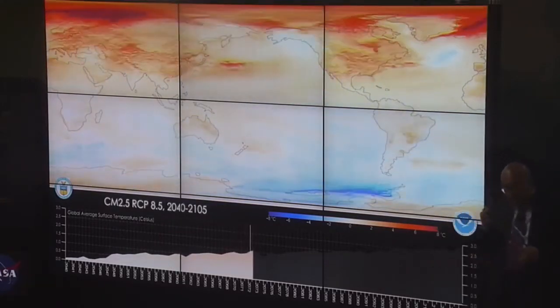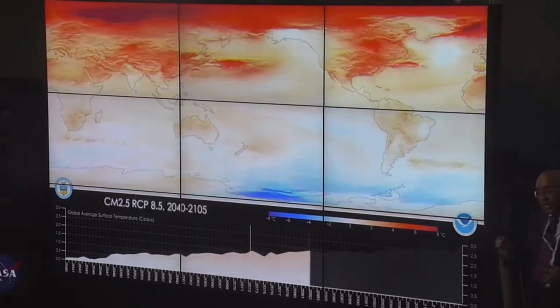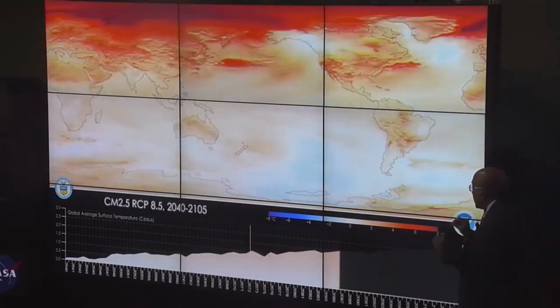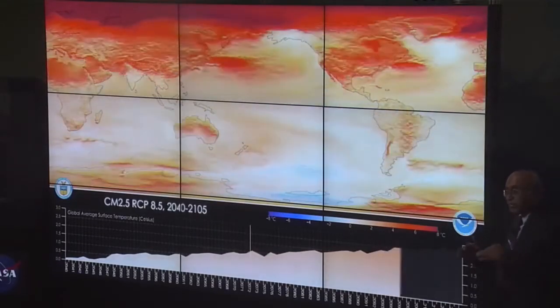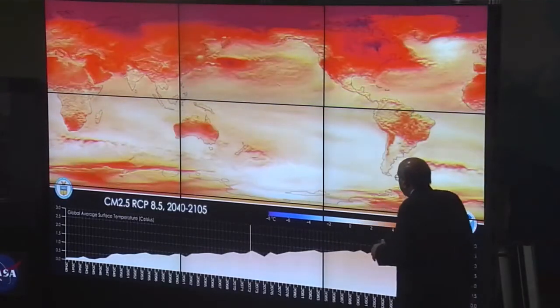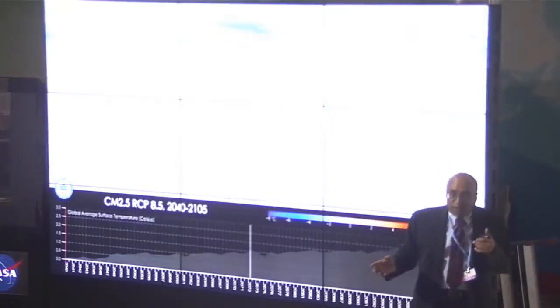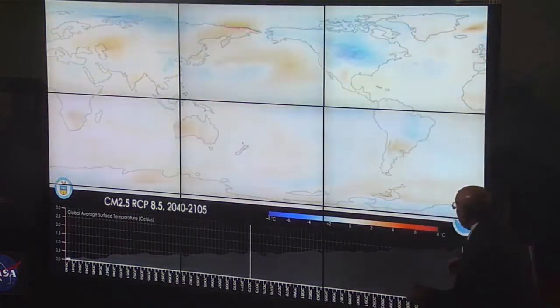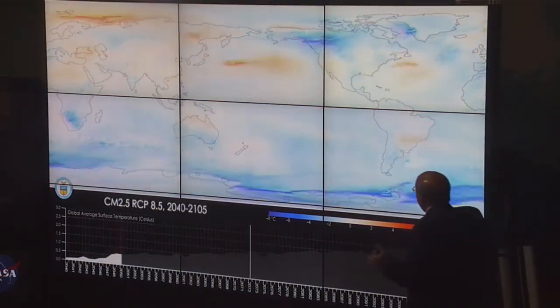And so this brings up an important aspect: locally you can have variability such that you can actually get colder than the previous year. So intra-annual variability, especially in southern oceans, is pretty high. But as it goes to 2100, you can see that the land warms faster than the ocean. The northern hemisphere warms faster than the southern hemisphere, and the northern polar regions warm much faster than any other region on the globe. So just watch.